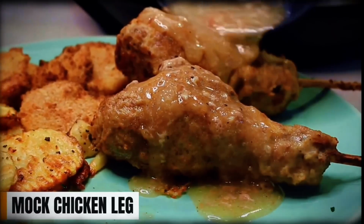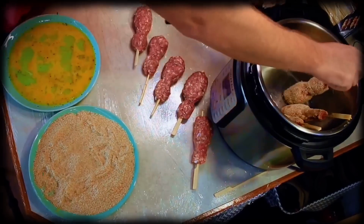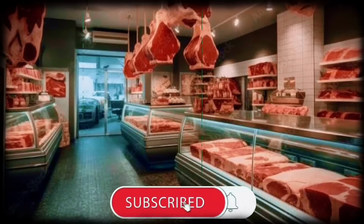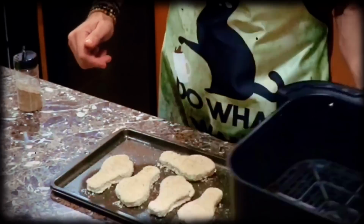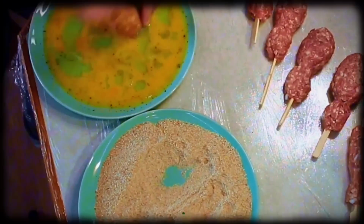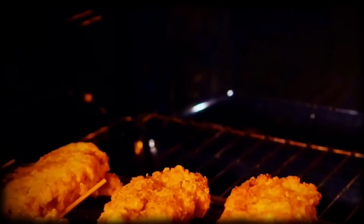Mock chicken leg, the ultimate culinary illusion. Pork or veal cubes, skewered, breaded, and cooked to resemble chicken drumsticks without containing actual poultry. Born in butcher shops where pork cost less than chicken, this creative presentation elevated affordable protein. Meat stacked densely on wooden skewers, dipped in beaten egg, rolled in breadcrumbs or crushed crackers, then pan-fried or oven-baked until golden and crisp. Some cooks seared first before finishing, covered in ovens to maximize moisture retention.